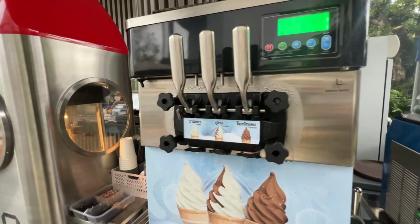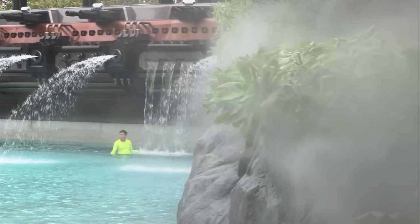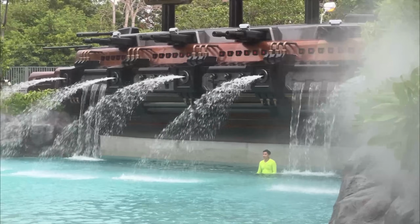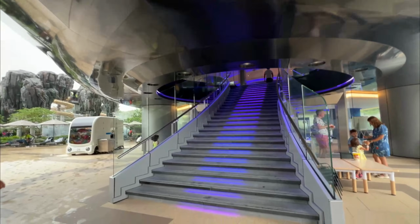There's a mist of vapor everywhere you look. The mist is coming out of every imaginable orifice down there. You're ensconced in mist the entire time. In the midst of all that are steps that go up into what looks like the Millennium Falcon or something. And that is a games room.